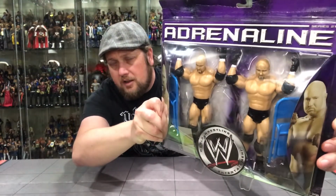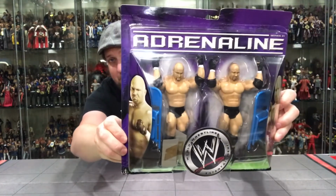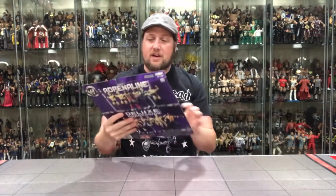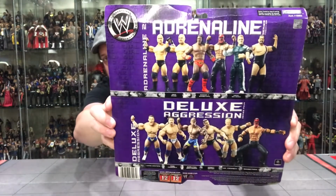So there they are, a little bad glare there. My apologies, but we know what they look like, unfortunately. Just black, and basically the same thing with different head sculpts, and not even that much different. A very cheap product for Jakks to produce, that's for sure. The heads are really not that different. So there it is, but you can see the back.